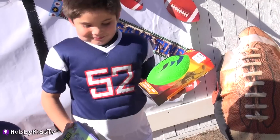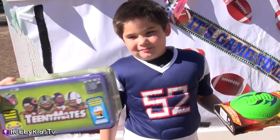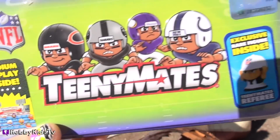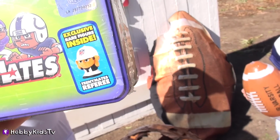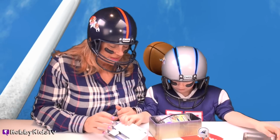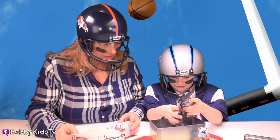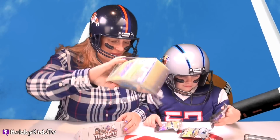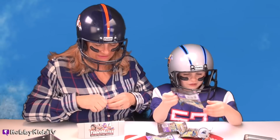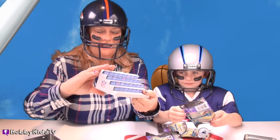We got a good NFL Teenymates stadium display inside. Let's go have some fun, Hobby Frog, and check out these Teenymates. Ooh, what is this? Blind bags. Oh, that's cool. We get to open up blind bags, Hobby Frog. And look, it comes with a little stadium stand.